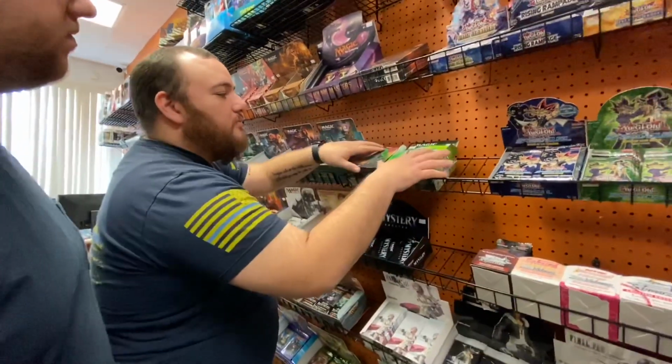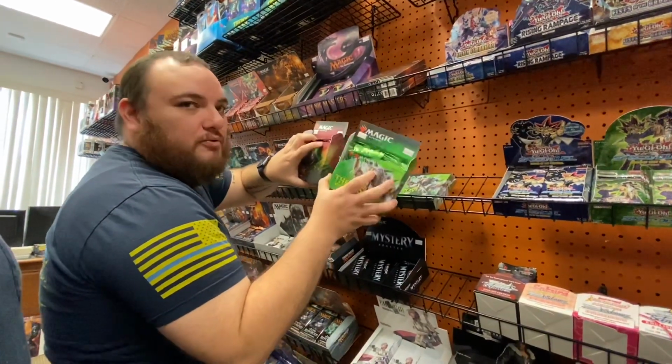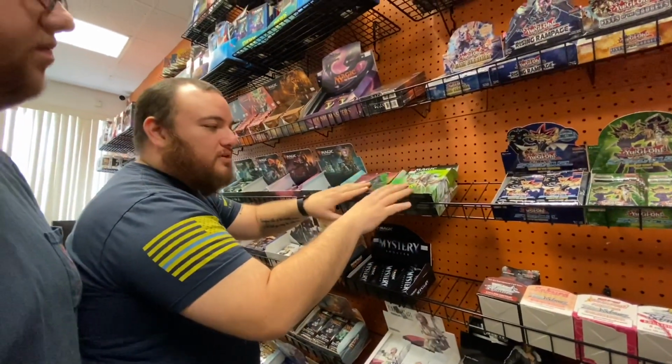Okay, so here, what I would do if you're at the Kingdom, buy these not individually. I mean, if you want to buy them individually, fine, but buy them by the box. Buy them sealed, because this is a buy sealed and hold product right here, definitely.